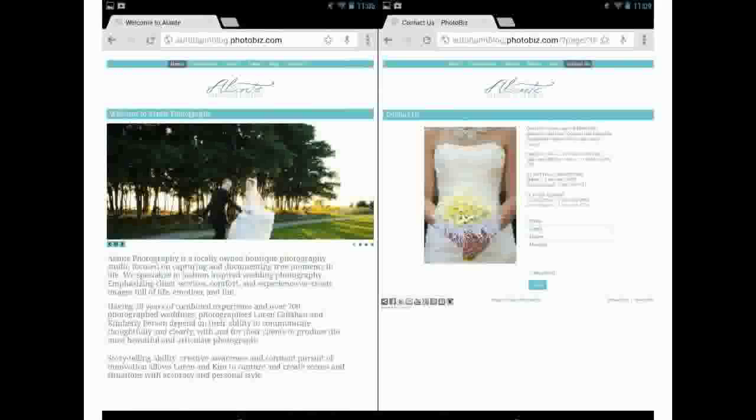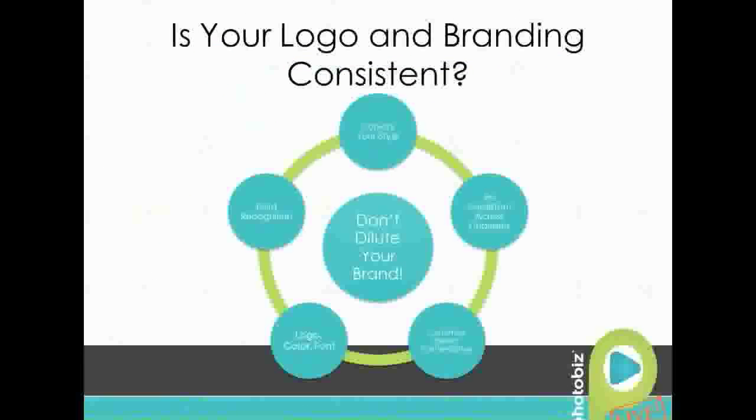So our next point that we want to talk about is, are your logo and branding consistent? In a media-saturated world, your brand is pretty critical because you use it not only to build recognition and trust with your customers, they also look at your brand for what it says about themselves. So let's take a look at some important things to keep in mind about branding your site.